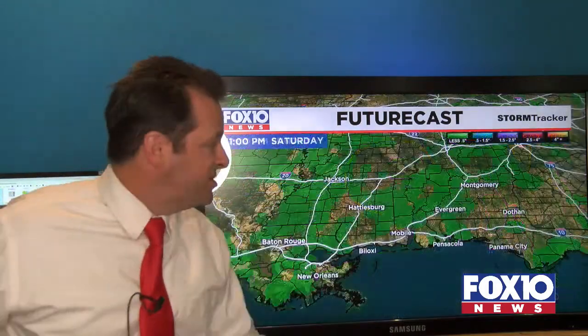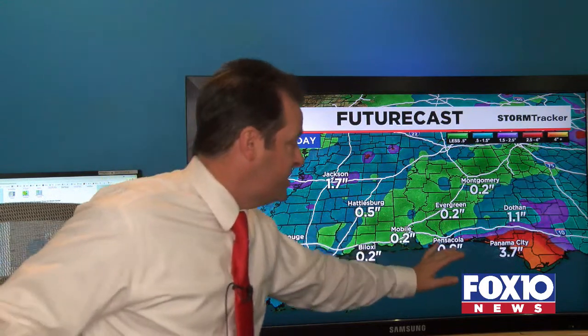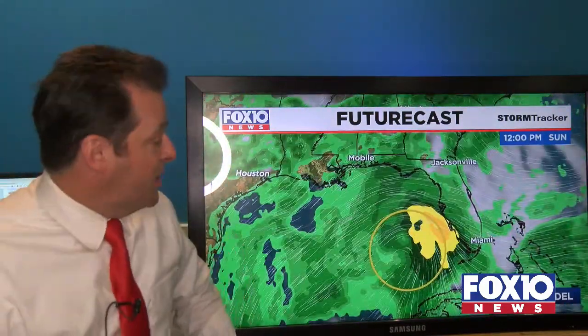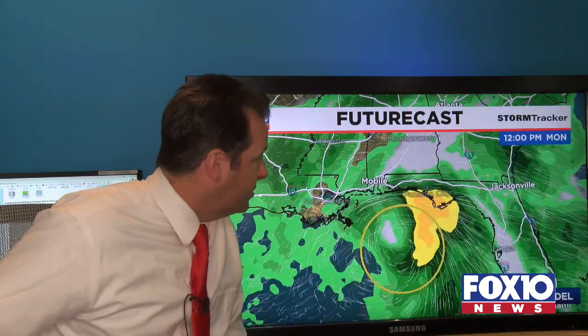So that is what we call the American model. This is the same model with the rain totals, and you can see very little rain to the west, but then you get over to Panama City, Destin area, you're talking 4 inches or more possibly of rainfall. All right, so that was the American. Let's show you the European. These are both our best models, and they show essentially the same thing. They're both pretty much in line with each other.